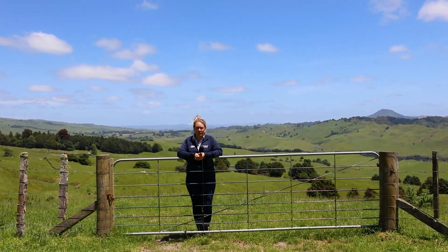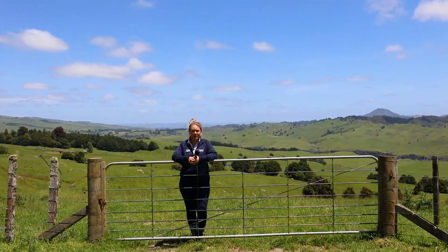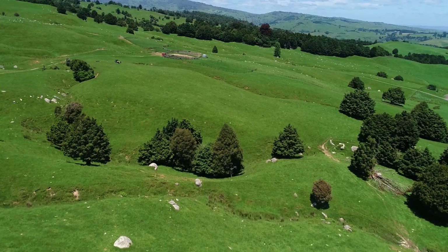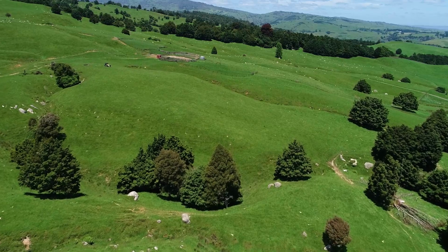Bioli has 820 hectares of effective grazing land. 500 hectares of that has been regrassed and cropped over the last 20 years, and the pasture quality shows.